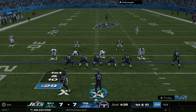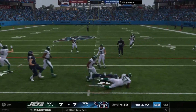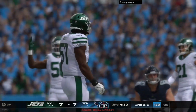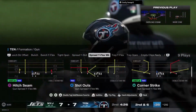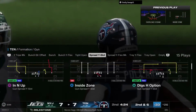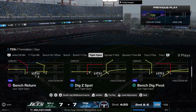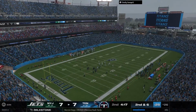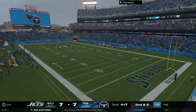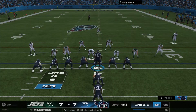Good drive last time. Really effective passing the football. Do you maybe mix it up, now go to the ground game and surprise the defense a little bit? I would anticipate the defense making some changes, but I wouldn't necessarily just absolutely go in the opposite direction. They're doing so well throwing the ball. Yeah, I wouldn't change it up until they showed me a reason to do so. 2nd down and 6 now from the 26.